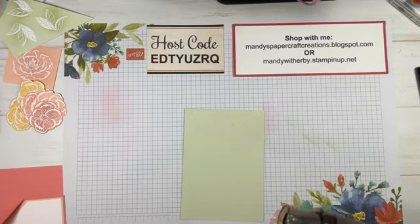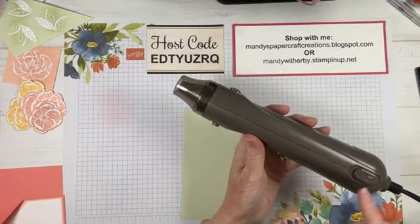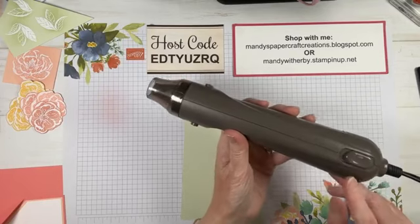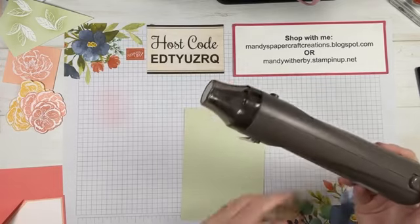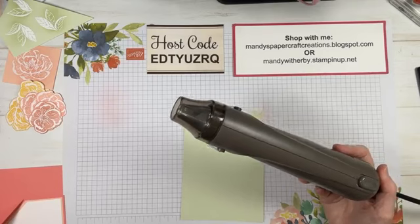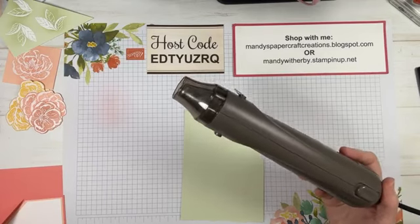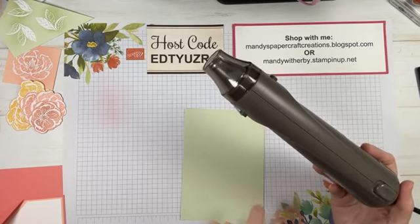There we go. The Stampin' Up! Heat tool has 2 heat settings on it. Number 1 and number 2. Number 1 is good for drying. So if you have done, say, some watercoloring or something like that, that you want to dry quickly, you can use the number 1 setting. And the number 2 setting is what we use for embossing, for heat embossing.